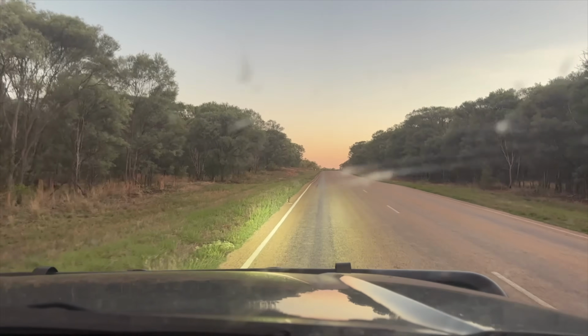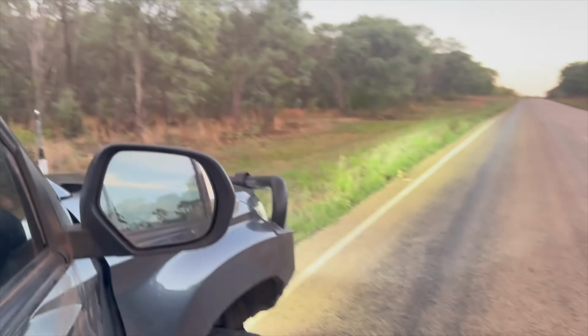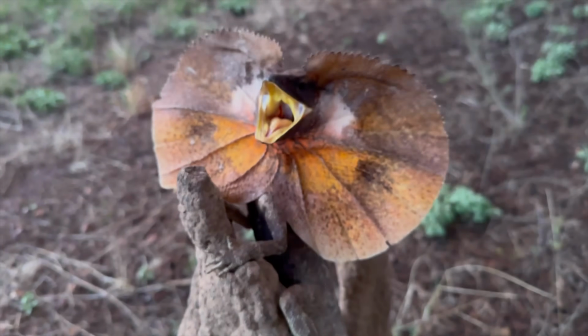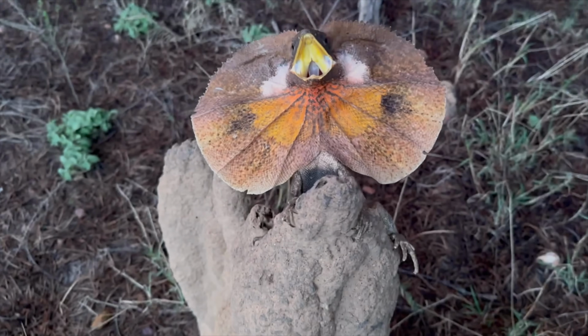That is the first frill neck I've ever road cruised. God. Wow. Look at that. There is a beautiful big male frilly. We lost that one earlier, but this big guy has stuck around.